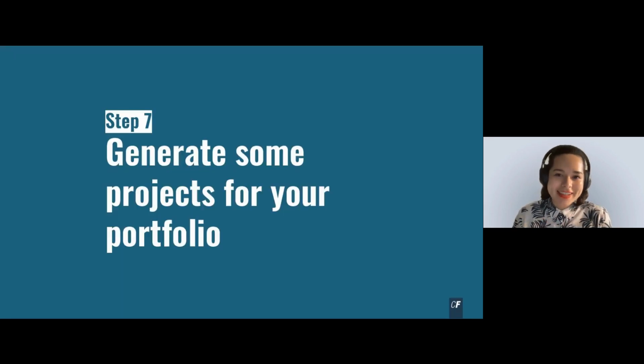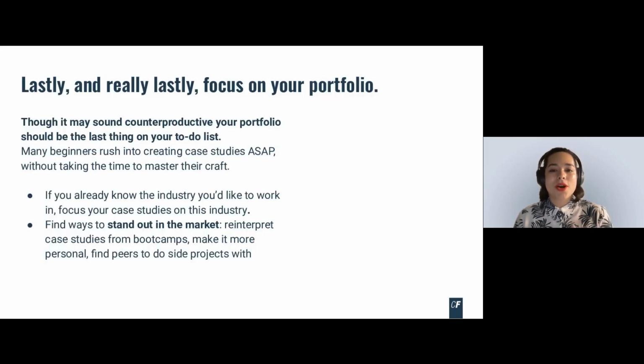And then lastly, we come to the step that most people start with, and that is generate some projects for your portfolio. And I put this step last on purpose, and that is because it should be the last thing on your to-do list.